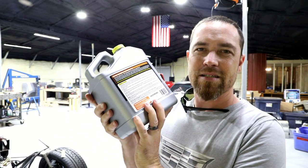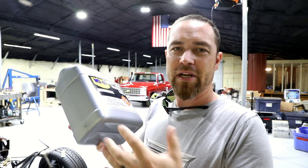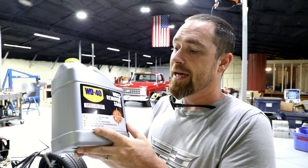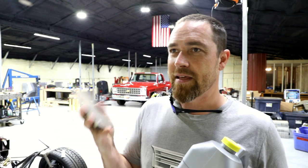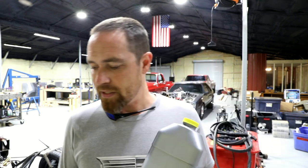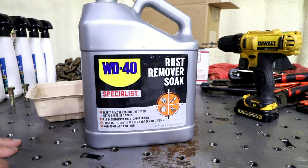This rust remover soak from WD-40 is awesome. It's not an acid, which is what you typically find in these. This stuff is safe, it's biodegradable, it's not gonna burn your hands. And if you wash this stuff off, it's non-toxic, it's not gonna affect anything. How it works, I don't really know, but it works well. I think I had the plates sitting in there maybe 15, 20 minutes, and that's how clean they got in that short amount of time. The WD-40 rust remover soak is part of their specialist line.